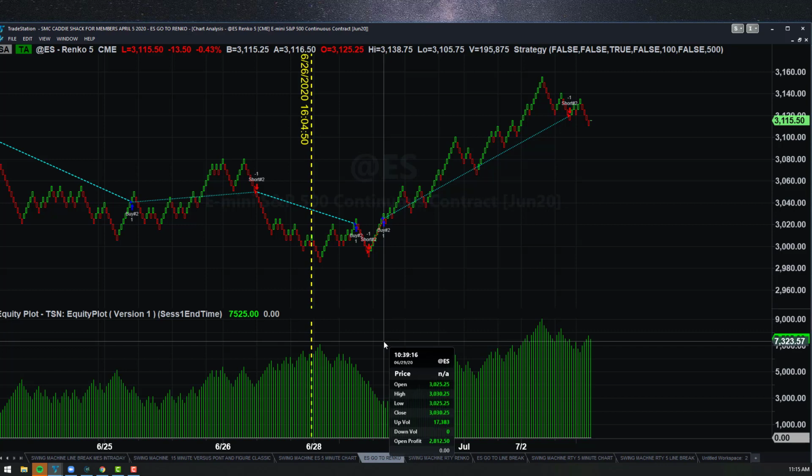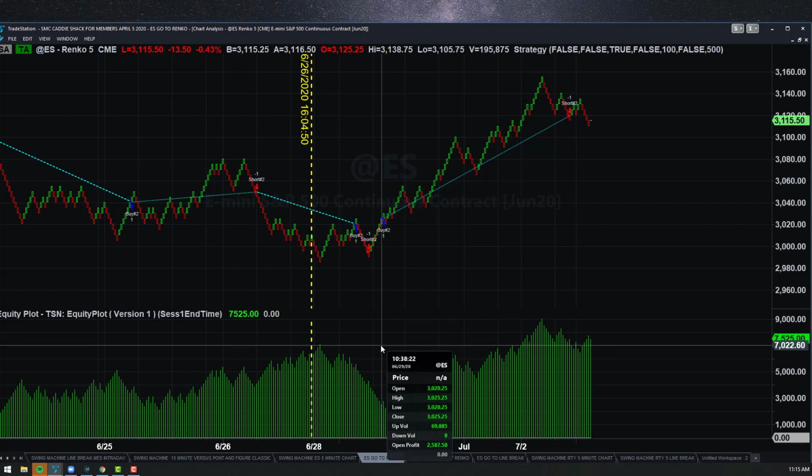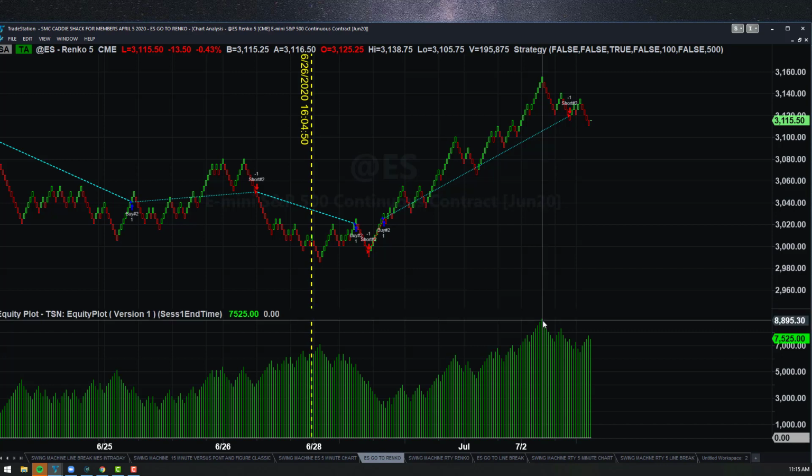So this trade went off right here, where the equity curve was at 2587. And as you can see, we run up, we pull back, we run up, we pull back. This is the equity, the money that you're making. This was the equity peak. And let's get a value on that. $9,000. So from this point here, that would have been $7,500.